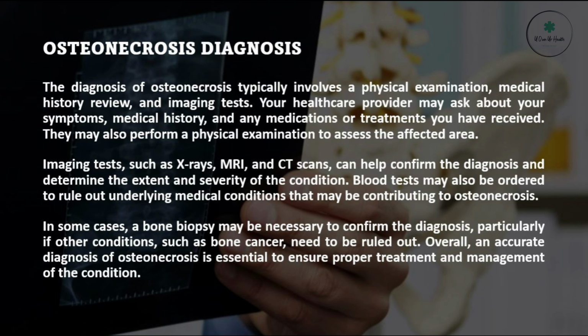Imaging tests, such as X-rays, MRI, and CT scans, can help confirm the diagnosis and determine the extent and severity of the condition. Blood tests may also be ordered to rule out underlying medical conditions that may be contributing to osteonecrosis. In some cases, a bone biopsy may be necessary to confirm the diagnosis, particularly if other conditions, such as bone cancer, need to be ruled out. Overall, an accurate diagnosis of osteonecrosis is essential to ensure proper treatment and management of the condition.